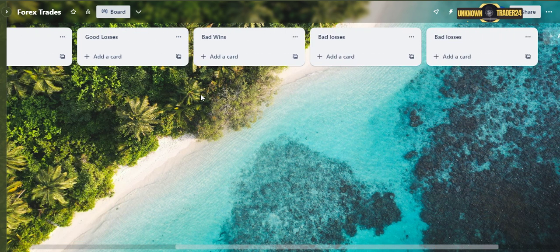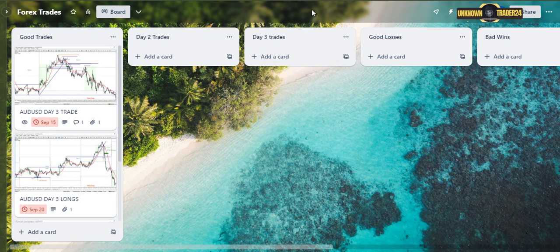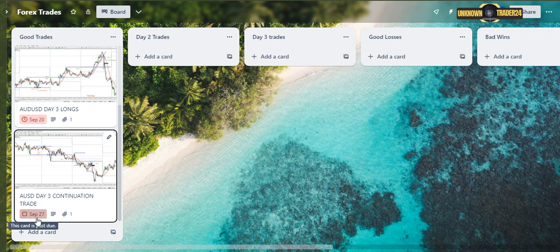This is what I'm gonna keep. I'm gonna keep the record of all these things on this platform because for me it is so organized and actually easy to go through. Let me just show you something. This is a trade that happened on the 27th. I took this on the 27th.